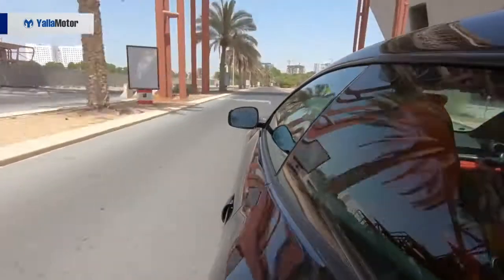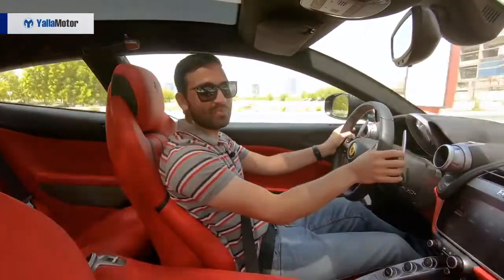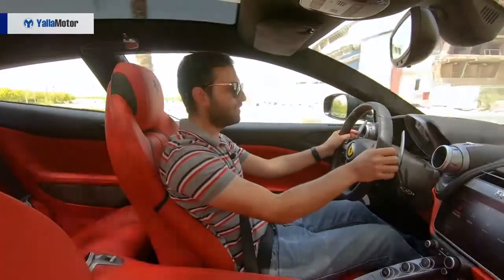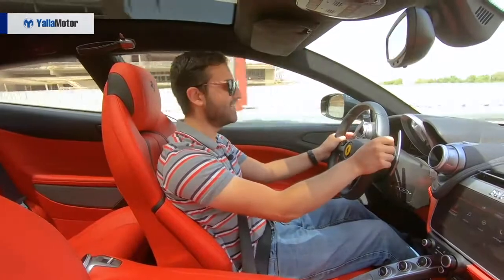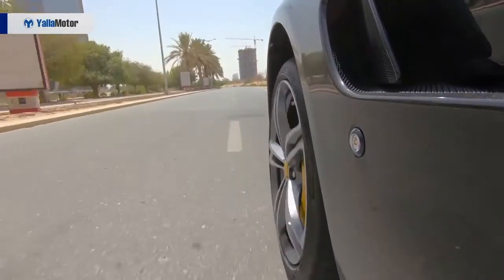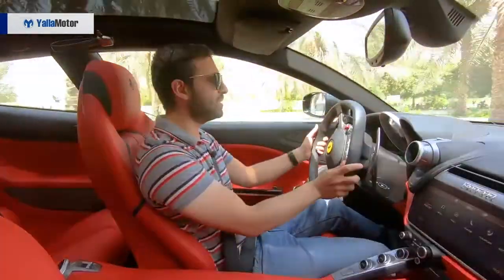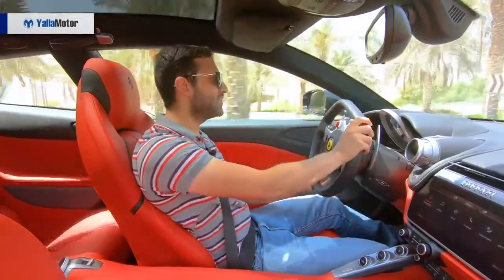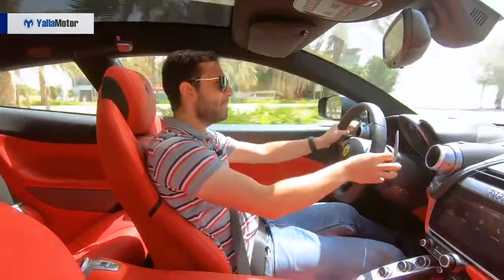Keeping numbers aside, however, the GTC4 Lusso is an experience. An experience that is heightened by a quick shifting 7-speed dual clutch transmission and rear wheel steering. Turning the wheels in the same direction as the front wheels at low speeds and in the opposite direction at high speeds, it offers better stability and greatly reduces understeer when taking bends at high speeds.